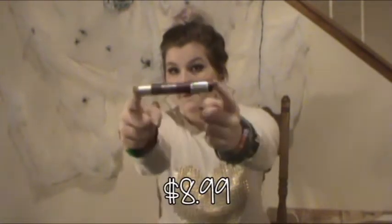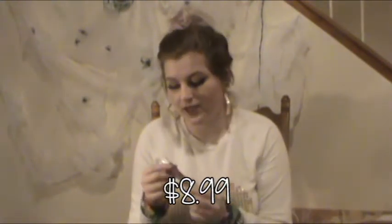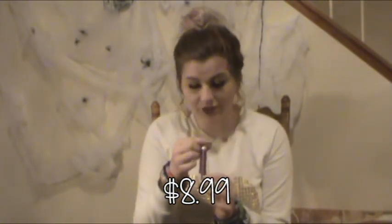The next place I went to was Walgreens, and I only got one thing. I got this new Revlon ColorBurst matte balm. They had a little display of the matte balms and whatever the other one is called that's supposed to be really shiny. I picked out the shade 215 Shameless, and it's what I'm wearing on my lips right now.